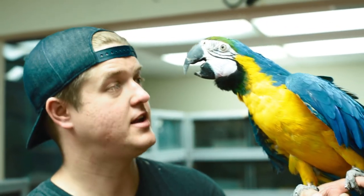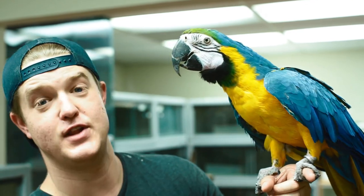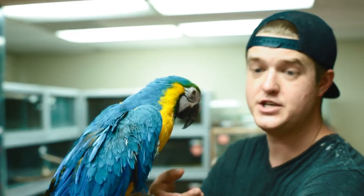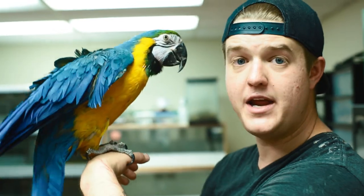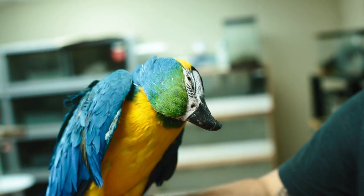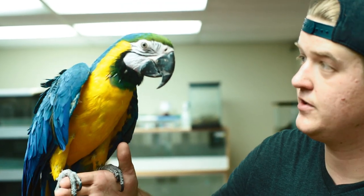Now, one thing that's super special about blue and gold macaws is they tend to mate for life, which means they find a bird and they pair bond and they tend to stay together for the duration of their life. They'll actually come back to the same tree hollow and mate year after year. But that's why we have to make sure that we do not destroy the rainforest, we don't cut down trees, because beautiful guys like these birds use those trees to carry out the duration of their lives.